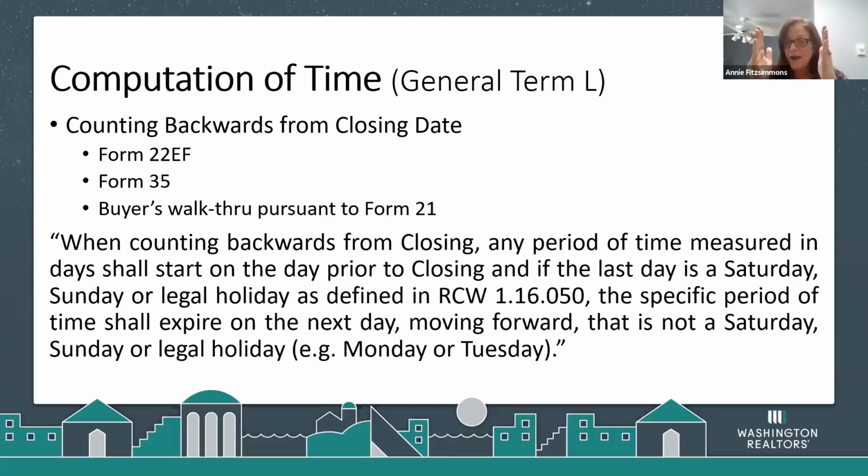Intuitively, you might think that you would just keep moving backwards, right? If you land on a weekend or holiday, you're going to go to Friday. That's wrong. You're not going to go to Friday. You're going to go to the next day moving forward that's not a weekend or holiday. Monday, unless Monday's a holiday, then it will be Tuesday.